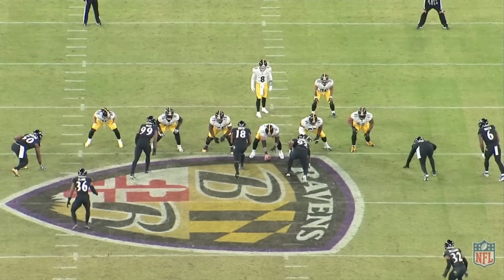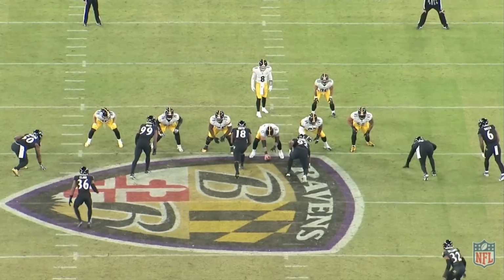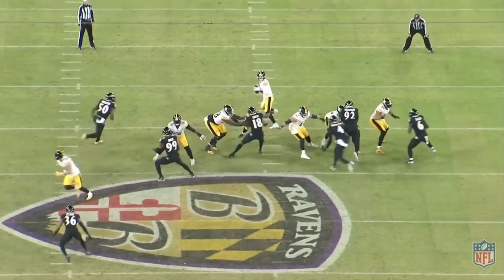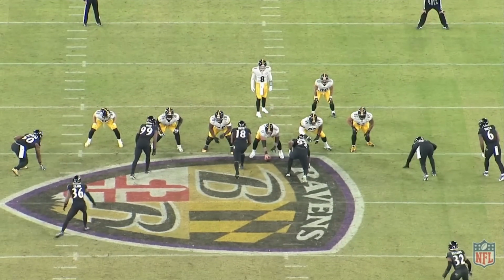So see the center go to his left, our right. They're going all the way to 6. The guard is pass setting for 99. Well, the right tackle took 99, and then we have a free runner at 50. So what originally looks like, hey, damn, Kenny Pickett, you got to have answers. Well, in reality, they're blocked up.